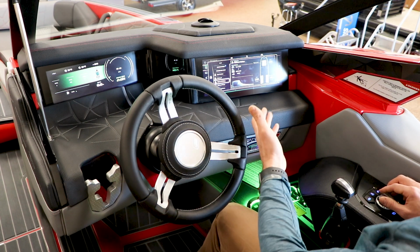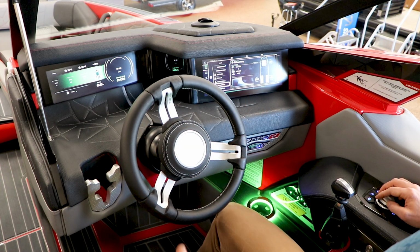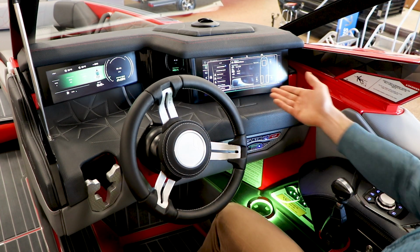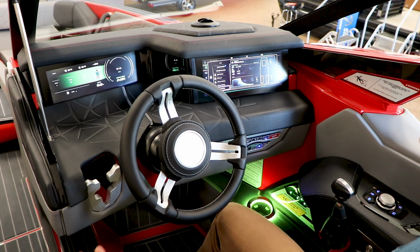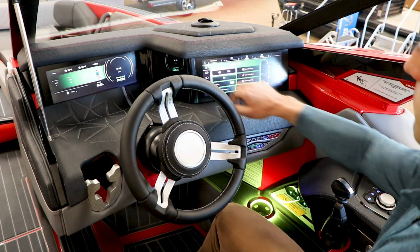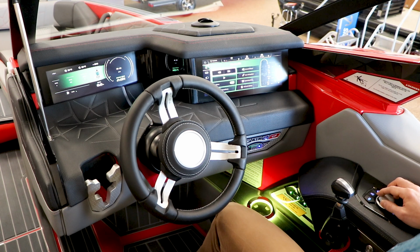You've got wake surf mellow, wake surf steep, Grom for your kids, younger, lighter weight riders. Creates an awesome surf wave, doesn't even feel any ballast in the boat. Wakeboard Pro, Intermediate, Novice, and of course Wake Skate. We'll exit out of that.